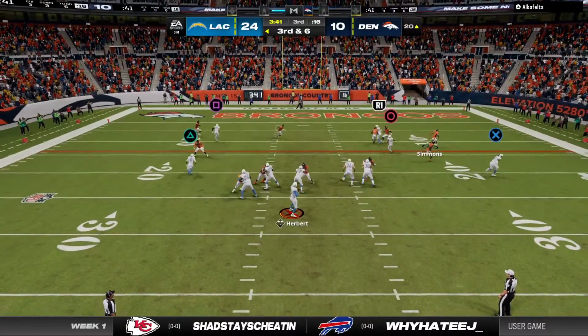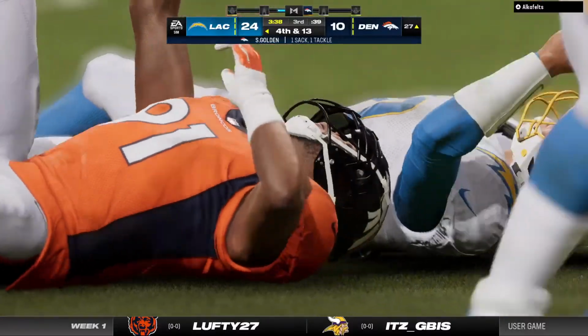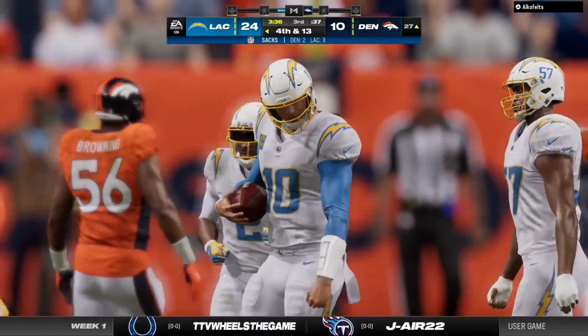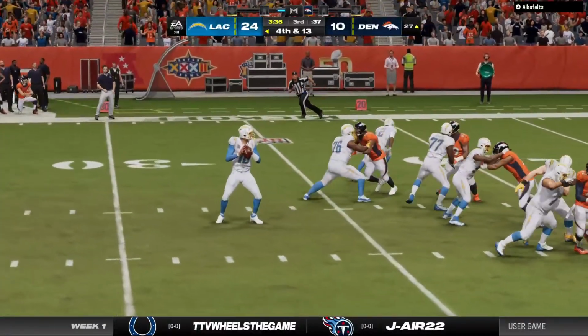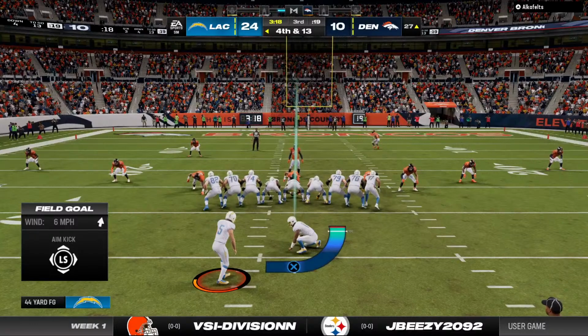Going to throw on 3rd down with Herbert. And he's going to go down back at the 27-yard line. He's sacked. And the defense coming through on 3rd down. A loss of 7 to bring up 4th. The Chargers will bring out the field goal unit now.